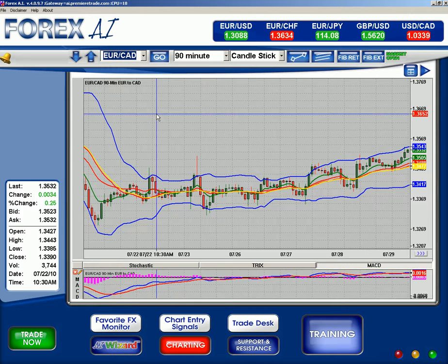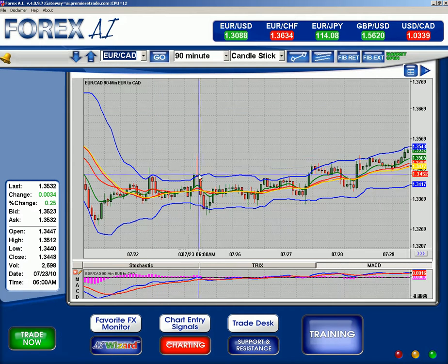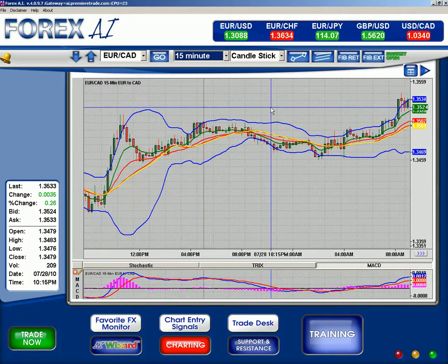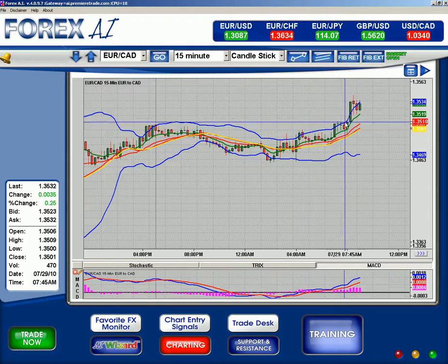Looking over here at the Euro CAD on the 90-minute, a very clear upward trend. Bring this down to the 15-minute, and you can see still pushing to the upside.